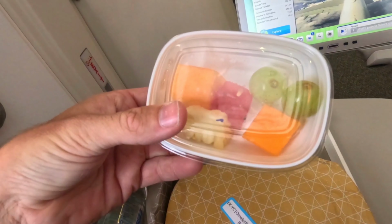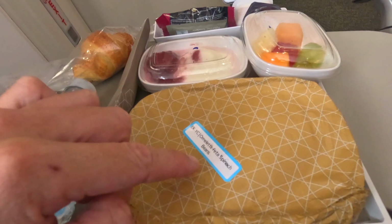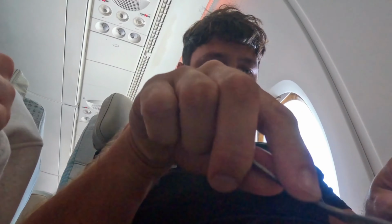Yogurt, fruit, and omelette. Breakfast was really, really good, really fresh, and it came with a lot of different options. Here I am just buttering away my croissant with a bit of jam on as well. Just onto the yogurt now, this was actually really nice.